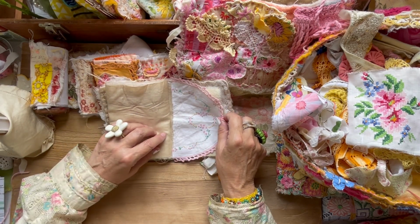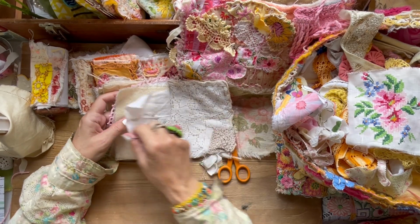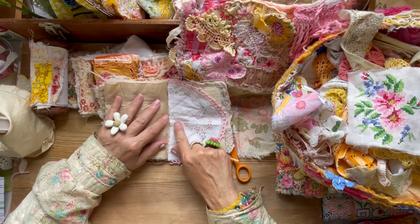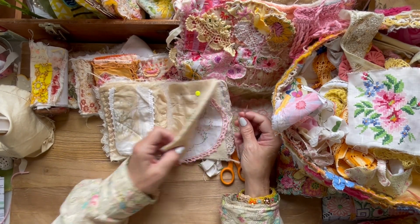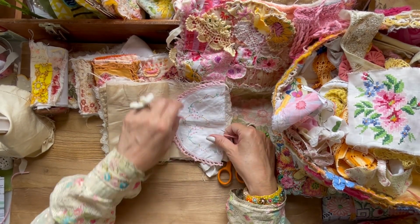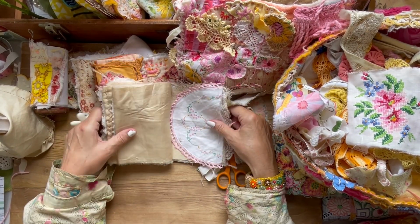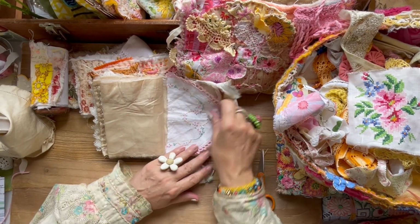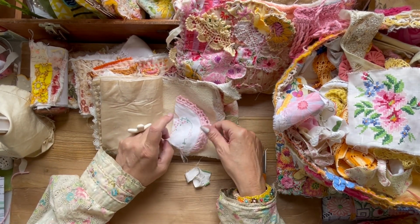What am I thinking here? That's a beautiful little doily. And this could be a pocket as well. Okay. Look at that. It's got all sorts of little spots and marks on it. Hole there. I wonder if we do it like that. Or like this. Or, no, that would be a waste.